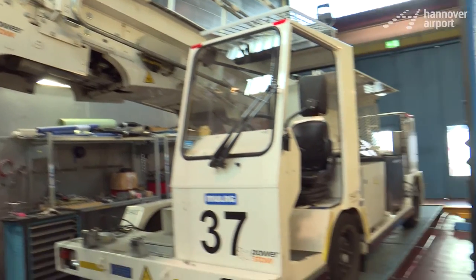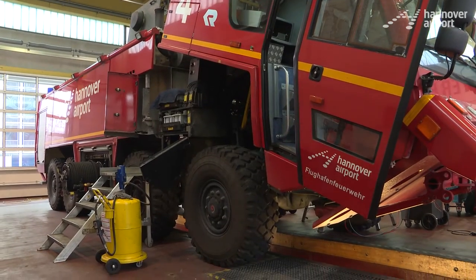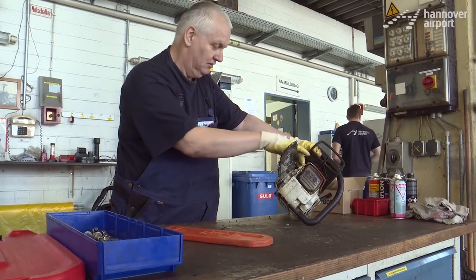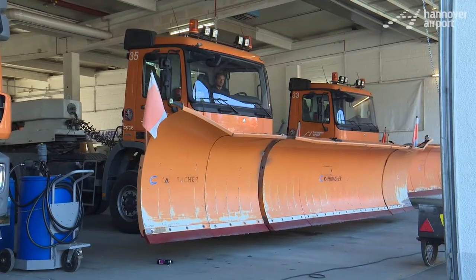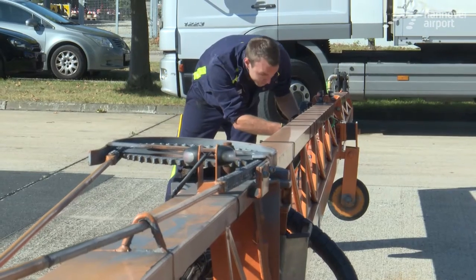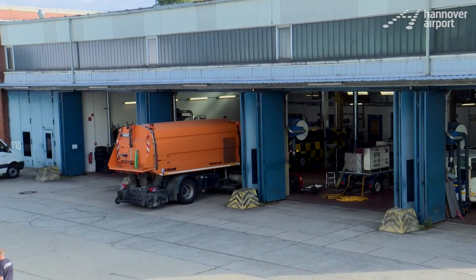Everything from aircraft handling machines like high lifters and air starters to airport fire engines and even ordinary chainsaws are brought in for repairs and maintenance. Such a variety often poses quite a challenge for the team.